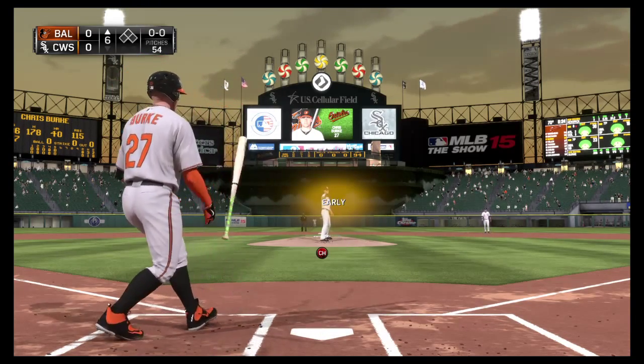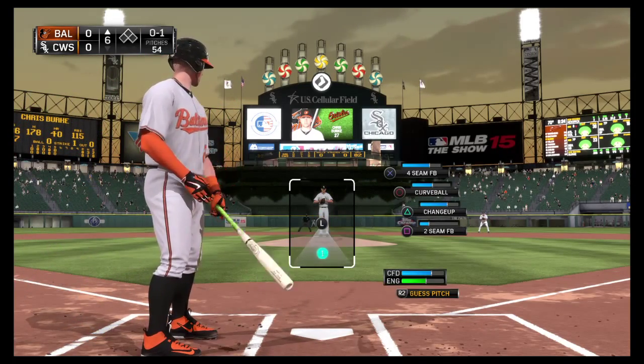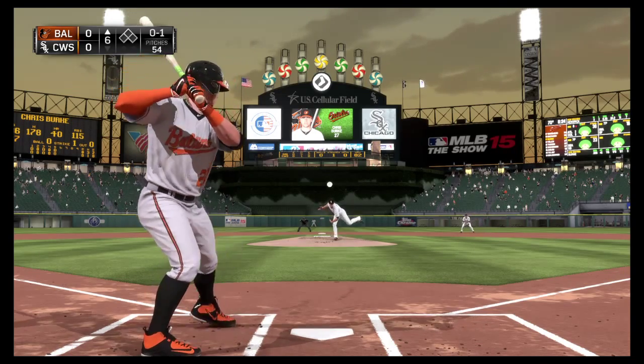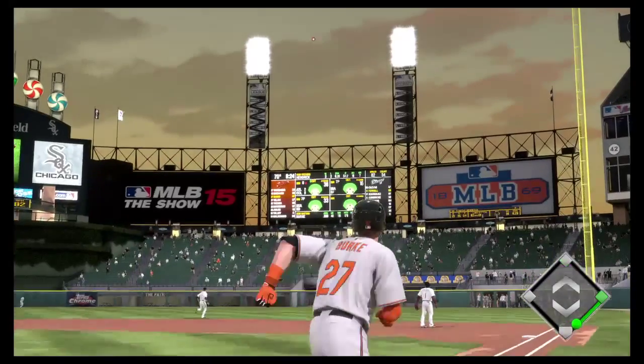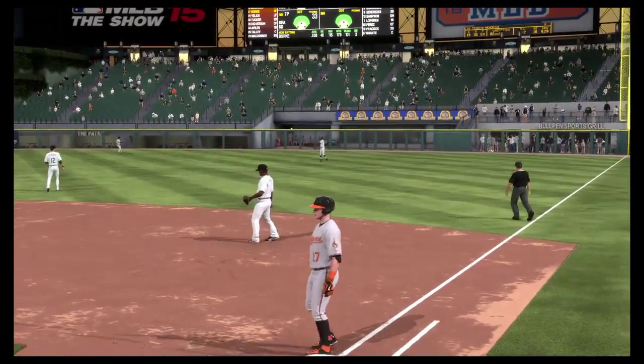Swinging a ball hit softly on the ground. This is foul for the first strike. Now the pitch. Late on the fastball. Fly out again. And the 6th inning opens with a fly out, 1 away.